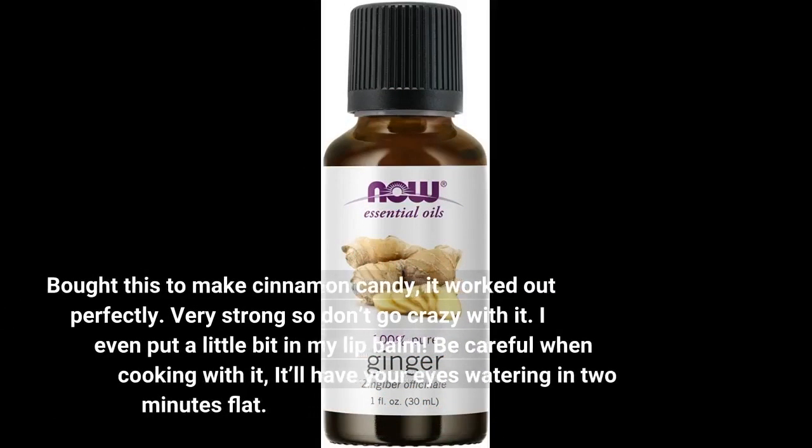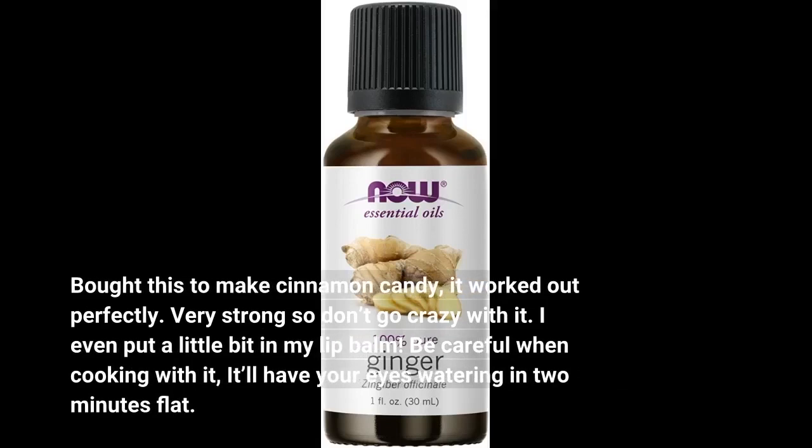Bought this to make cinnamon candy, it worked out perfectly. Very strong, so don't go crazy with it. I even put a little bit in my lip balm. Be careful when cooking with it, it'll have your eyes watering in 2 minutes flat.